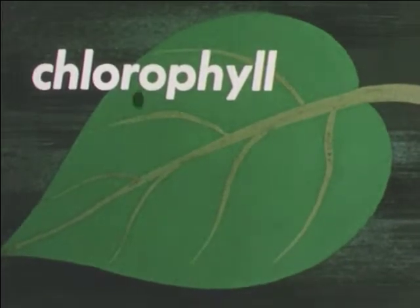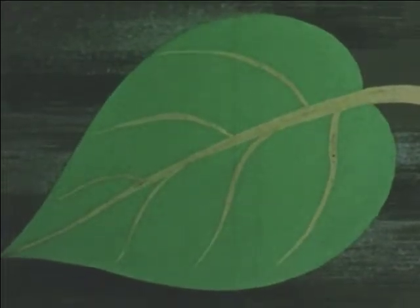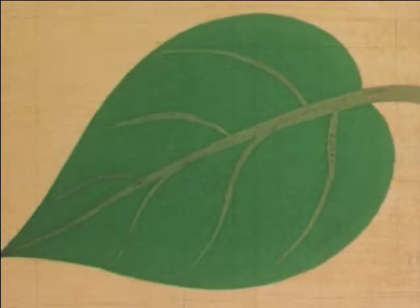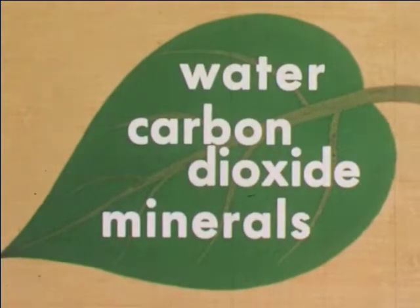Chlorophyll is the machinery that makes the food. There is still one more thing that a plant needs: sunlight. Sunlight is the power that runs this wonderful machinery. Every day all over the earth, chlorophyll and sunlight work together. They work to turn water and carbon dioxide into food.